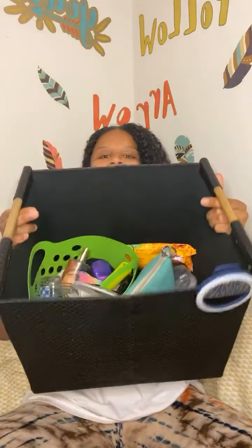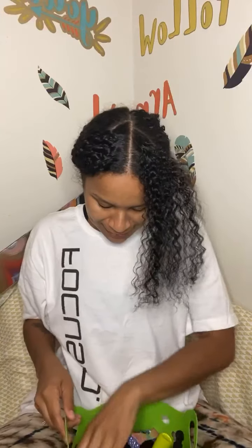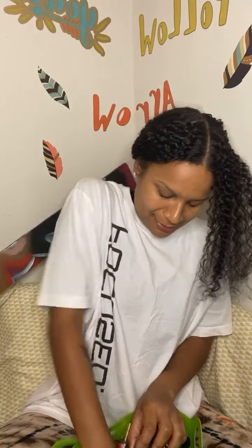Usually get my water bottle. And, y'all, hold on. This is where I keep all my hair stuff in. So, there's a lot. There's a little basket inside a big basket. So, we got a lot of products, okay?